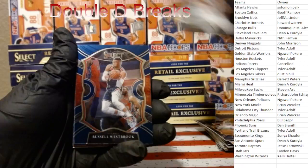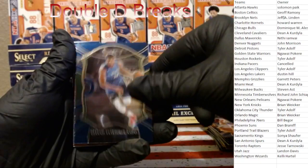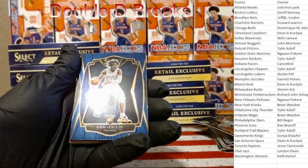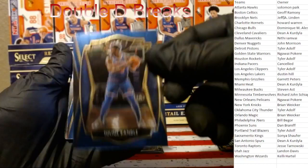Zeke, Najee, Russ Westbrook. We got Cassius Winston for the Wizards. Got a Giannis. James Harden. Denny Avdija. Vernon Carey. Bogdanovic. Bam Adebayo. Kira Lewis Jr. Is this some kind of variation or something? Oops. Luke Kennard. Or Julius Randle. Luke Kennard's behind him, sorry.